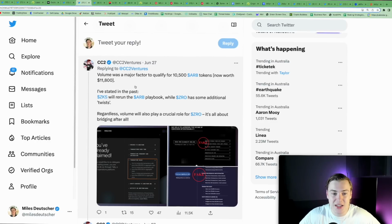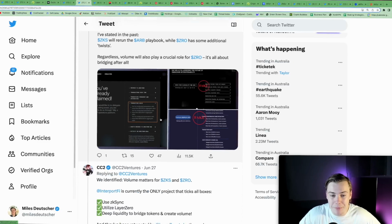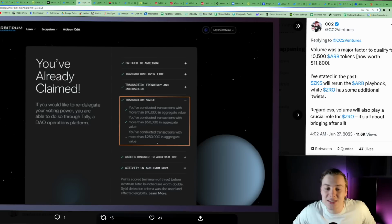I've stated in the past, ZKS will run the ARB playbook, while LayerZero has some additional twists. Regardless, volume will also be a crucial play for LayerZero. It's about bridging, after all. So if we look at the Arbitrum requirements, it wanted transaction volume in certain aggregate tiers, so 10,000, 50,000, and 250,000 transactions. And the way you can build this up is actually just by swapping assets on DEXs.